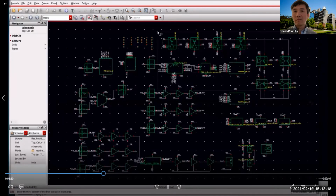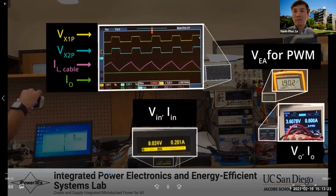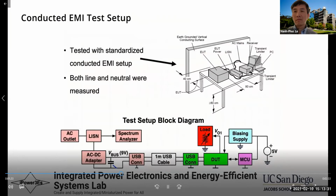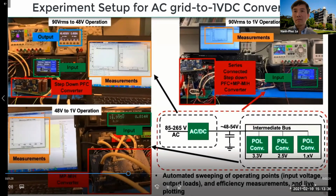Integrated circuit designs starts from schematic design and then moves to layout. After fabrication, the chip returns for testing at the lab's test benches, and then it goes to a professional lab to test for industry standards like EMI. Similarly, in power electronics, an idea is first generated, designed, and implemented on a PCB, and then tested on the test bench. To address a particular problem in the industry, the lab is fully equipped with equipment to test power converters for high voltage, high power, and high current applications.